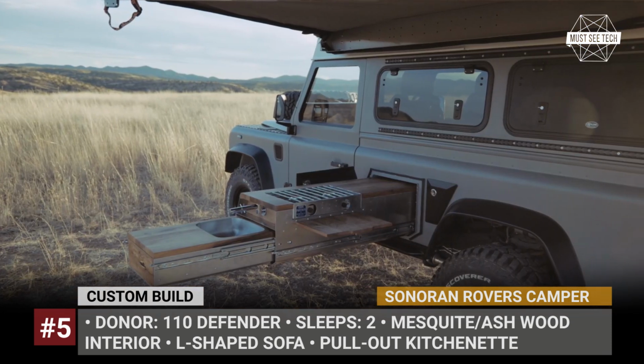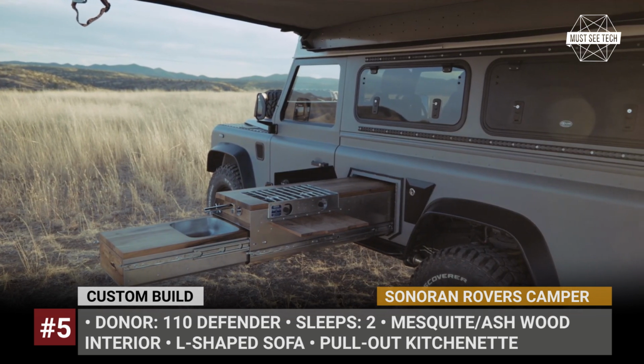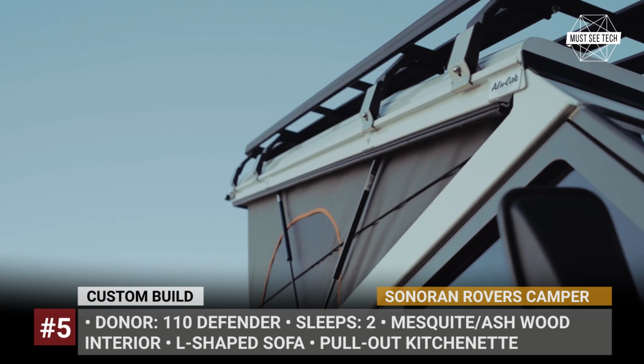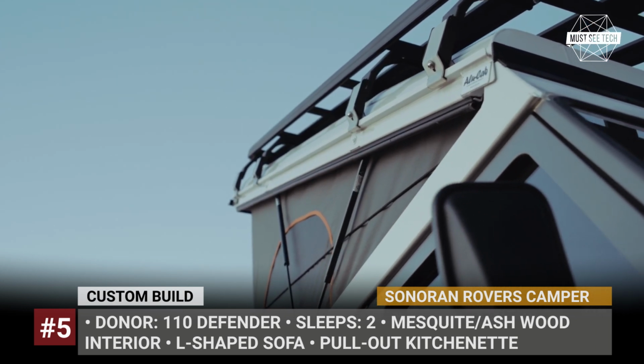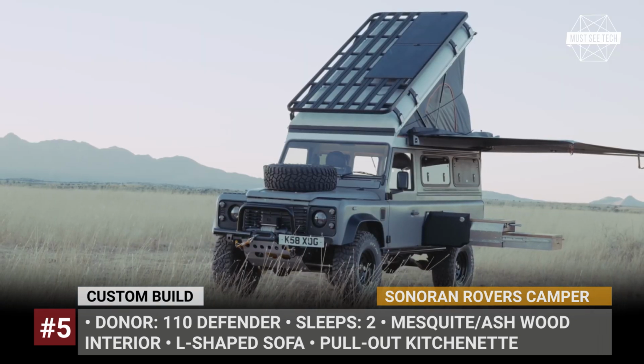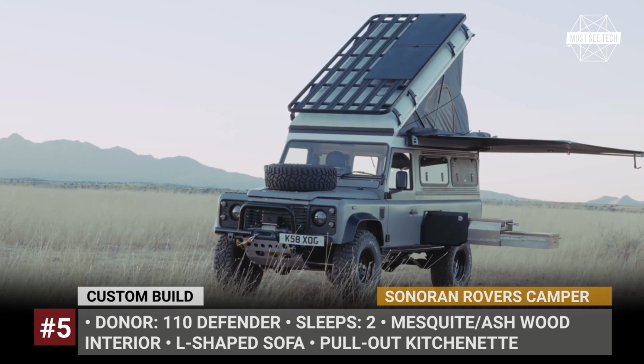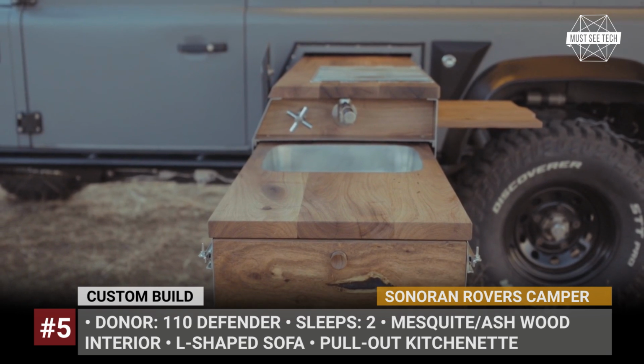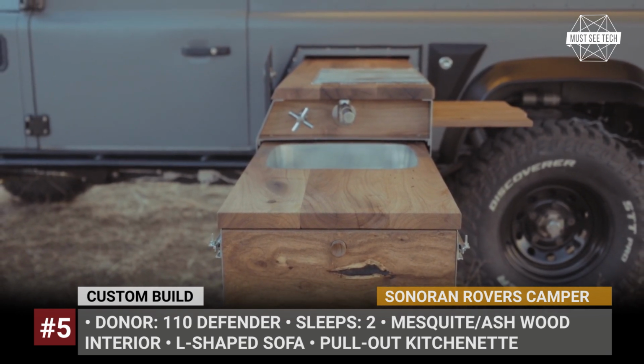The conversion also includes a wooden slide-out kitchen with a 2-burner gas stove and a stainless steel sink, a roof-mounted top tent, and a large side awning. Sonarana do not list detailed specifications, but the manufacturer's video showcases that the kit does include solar panels with a dual battery pack.